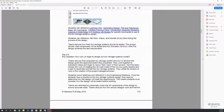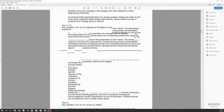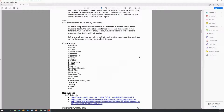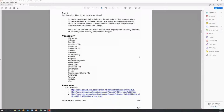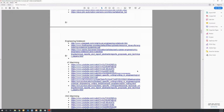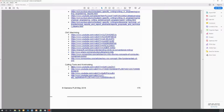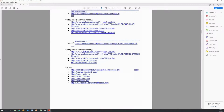So there's a bunch of different ones here that they can access, because we don't want to tell them this is how you're going to solve the problem, because that just teaches them to follow directions. And what we want them to do is to come up with their own unique blend of design and how do we approach it so they look very professional at the end. So as you get through all these various days, here's the vocabulary. And then we give them resources so they can look things up on their own. So if they need help with CAD, well, here are places you can get help with CAD, engineering notebooks, how to write an engineering report, some videos and other things on CNC machining, some resources on cutting tools and work holding, and what is G code type of thing.